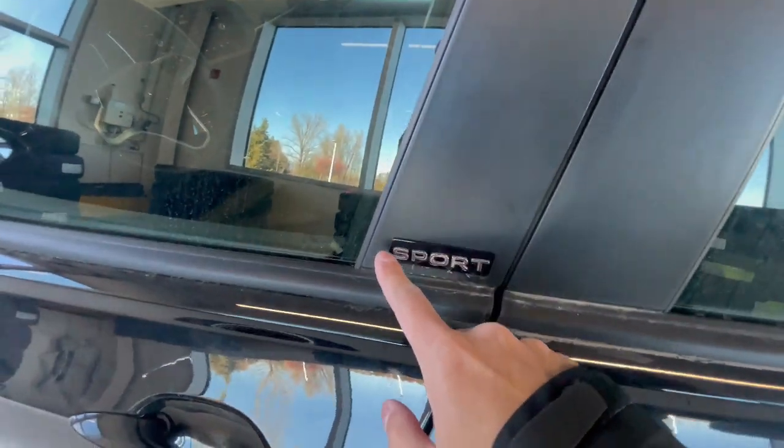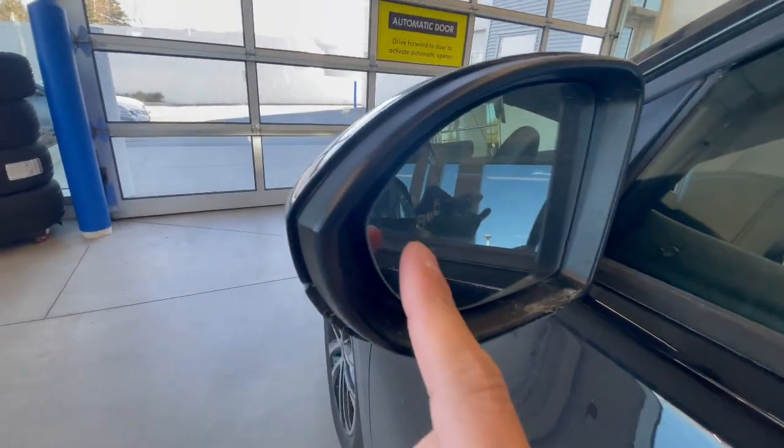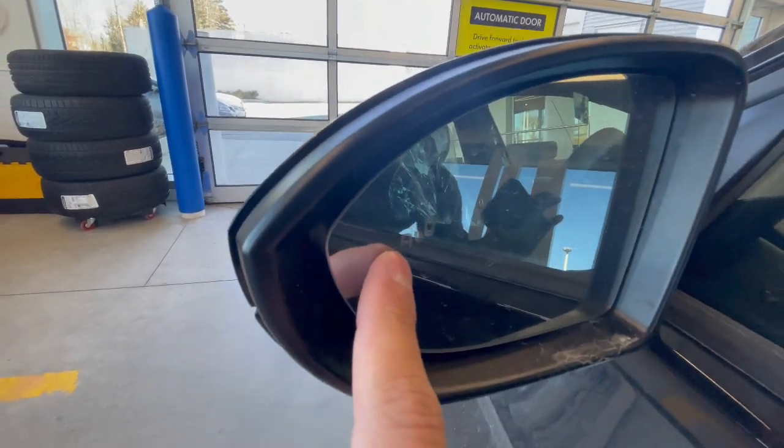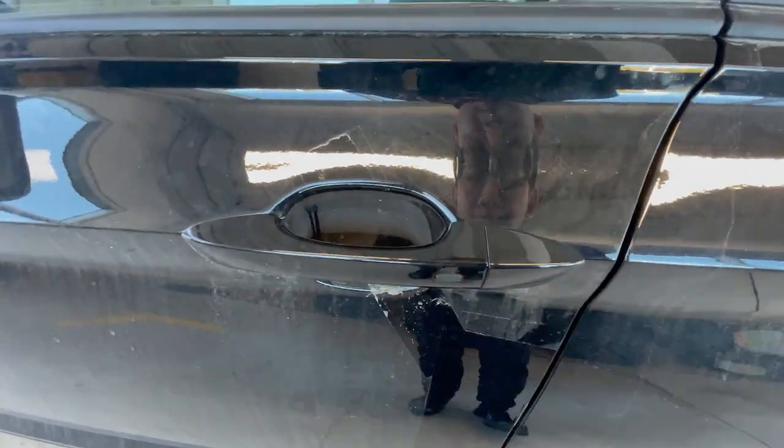New addition, since it's a sport package, there's a sport badge on both doors over there, and on the passenger side we'll have it too. Blind spot sensor, which will light up orange whenever a vehicle is beside you, in both side mirrors. Keyless entry, again, on both doors here, a little button instead of a little thing imprinted here.